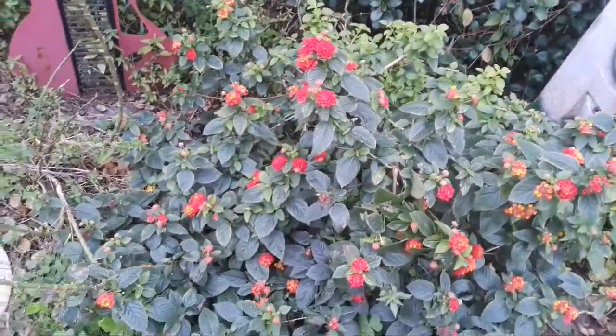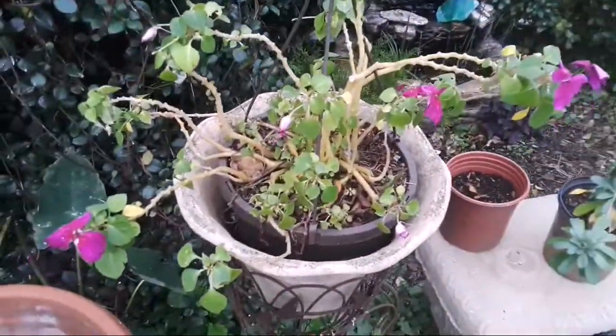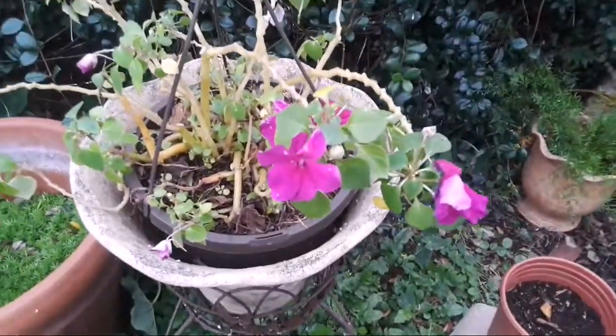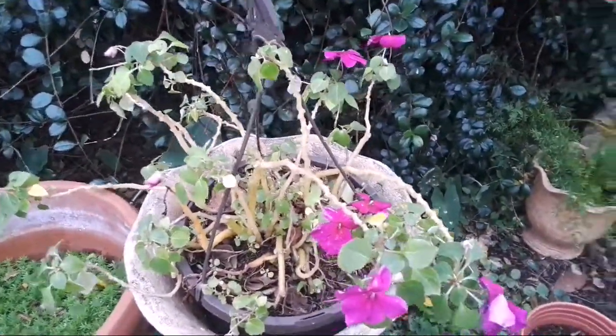Lantana still looking good. See, I guess impatiens, I think. They still blooming. I cut them back hard. Found them in the trash. Somebody just didn't like the poor babies.